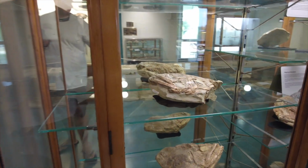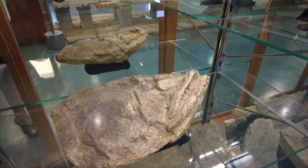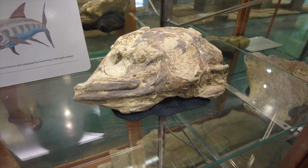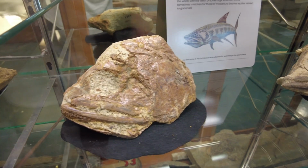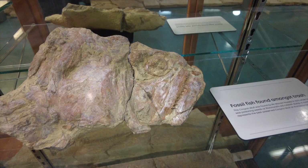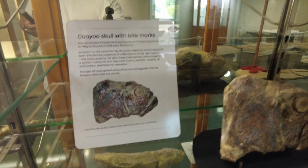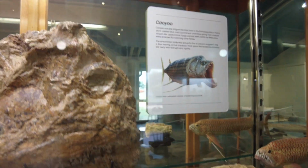There's lots of them in cases, like they're really clear, these ones. You can clearly see that they're a fish head. I mean, look at that. It's like the fishes haven't been all that long back. By the look of them, some of them would have been some extremely vicious type of fish.